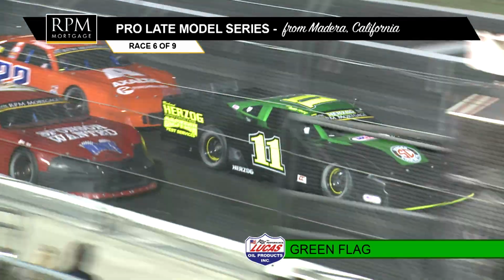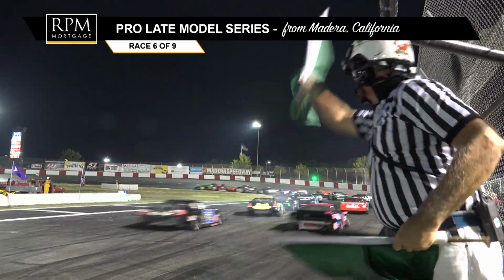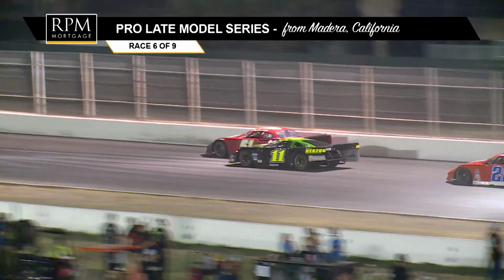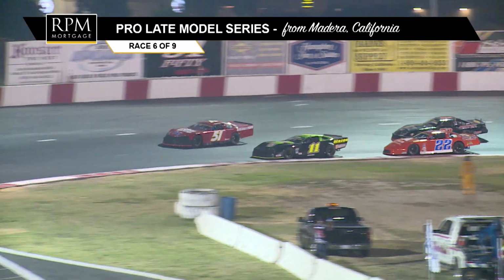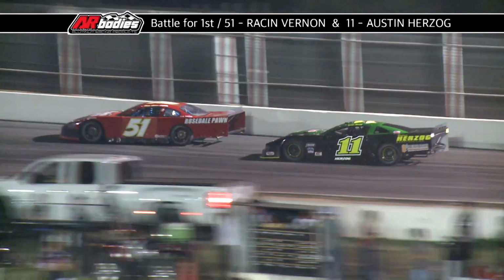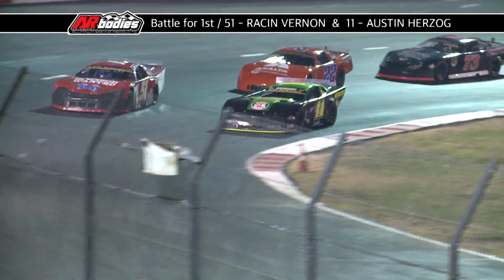Double green flags from Frank McBee. We are underway, 22 cars strong here on a hot night in July. Yes, we were. Great start too. Vernon to the outside, so a guy who's won a race recently and the points leader are going out hard to the front, with Buddy Shepard right behind him at lap number 1. Herzog trying to fight back on the bottom, and Buddy Shepard also working the outside from third.